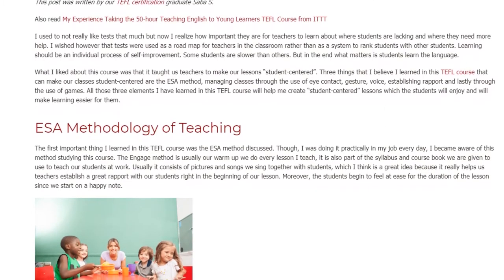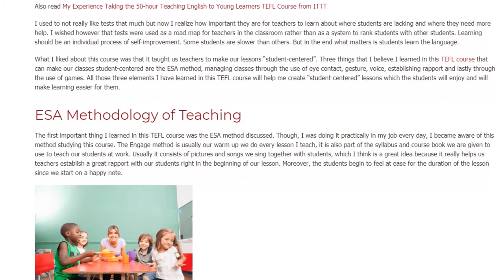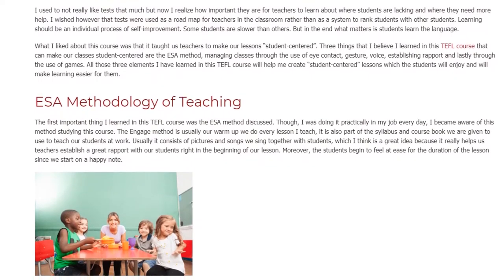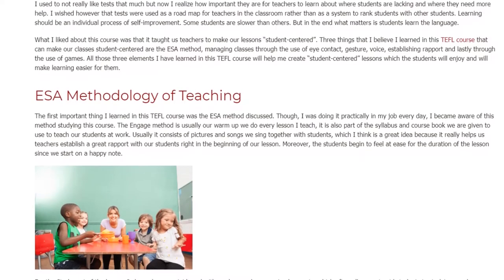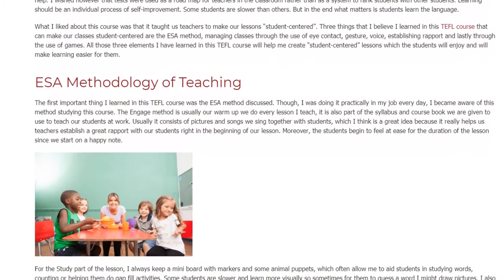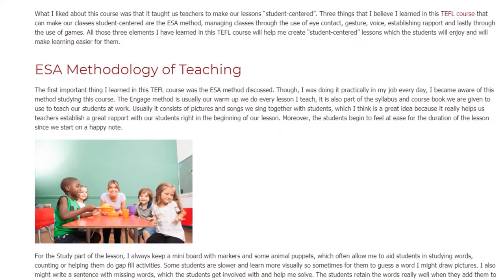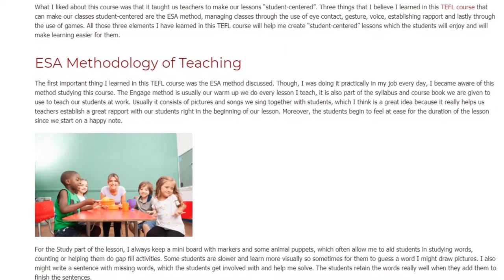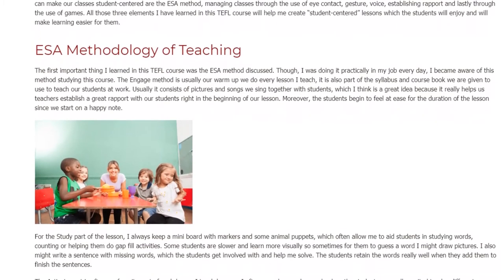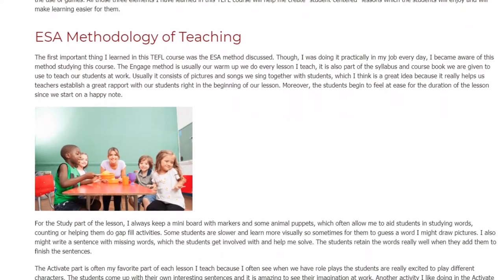Moreover, the students begin to feel at ease for the duration of the lesson since we start on a happy note. For the study part of the lesson, I always keep a mini board with markers and some animal puppets, which often allow me to aid students in studying words, counting, or helping them do gap-fill activities. Some students are slower and learn more visually, so sometimes for them to guess a word I might draw pictures. I also might write a sentence with missing words, which the students get involved with and help me solve. The students retain the words really well when they add them to finish the sentences.